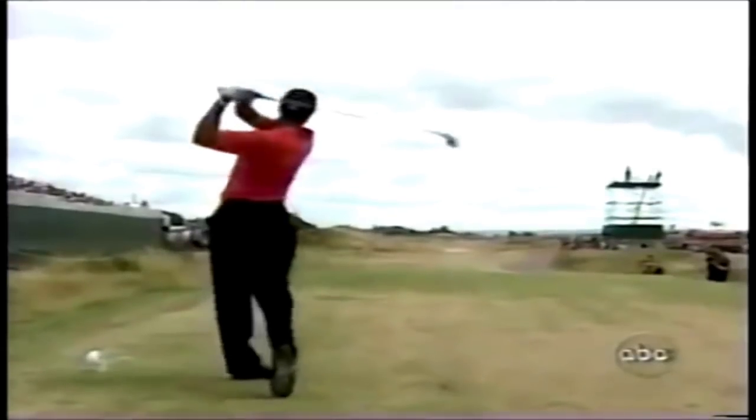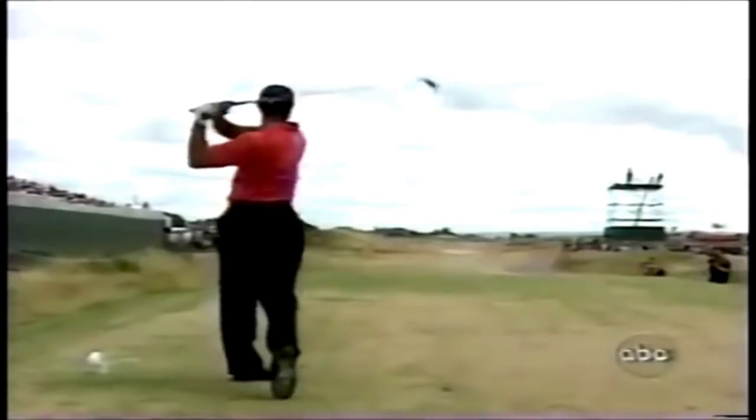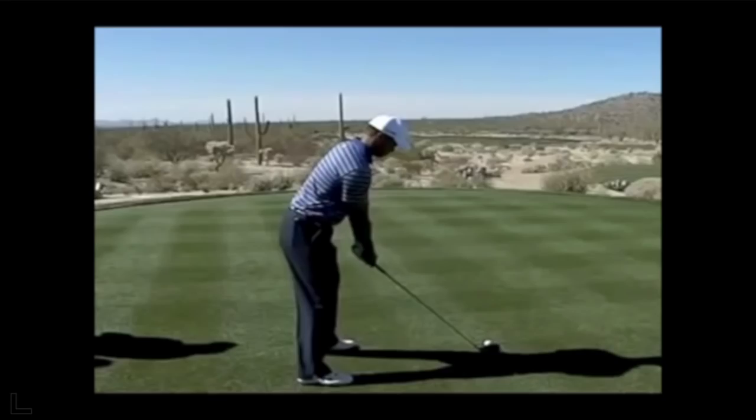I think Tiger's irons were absolutely the best under Hank. But the funny thing is Tiger got shorter under Hank. I think Tiger's instinct is, he's got a killer instinct, so he doesn't want to hit a BB out there. So after this period, Tiger obviously split from Hank, and he joined up with Sean Foley, who had quite a stable of golfers in the late 2000s. So here's the Tiger Woods swing with Sean Foley.